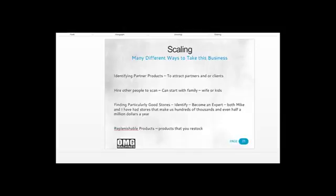The other way that you can scale is by hiring other people to scan. You can always start with your family, your wife, and or your kids. A lot of people partner with their kids and or their wife because two scanning is better than one. At some point you can also hire and outsource this. I've done that several times, especially during Christmas. I actually pay people to scan.